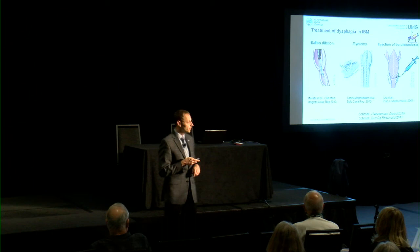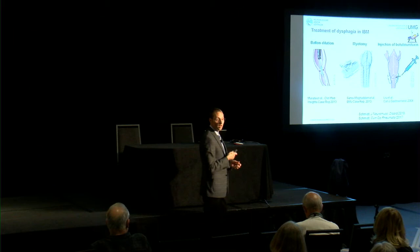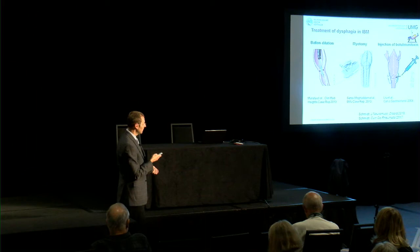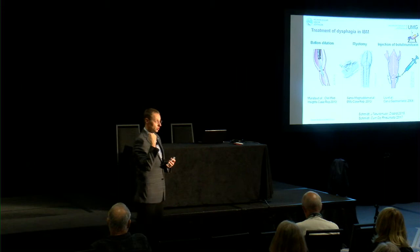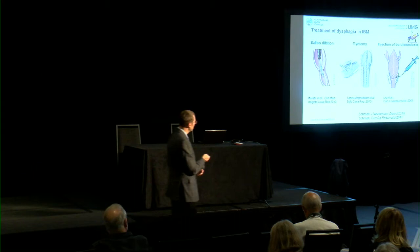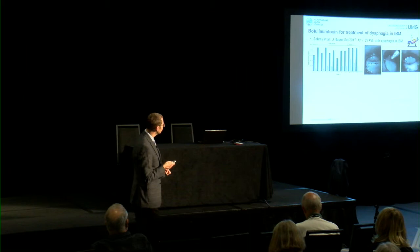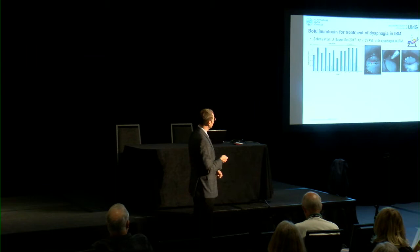Now, the last one is something that we do in our center, and we have quite good experience with it and have treated a number of patients, and many of them really have responded very well and have improved the swallowing function considerably. It is a local injection of botulinum toxin, and you would need to swallow a tube, and this will be a very short, but still, an anesthesia. And you will get injections inside this muscle that is in control of the swallowing. This is another series of 25 patients, again, with inclusion body myositis, with botulinum toxin. And here you can see pictures taken during the procedure.